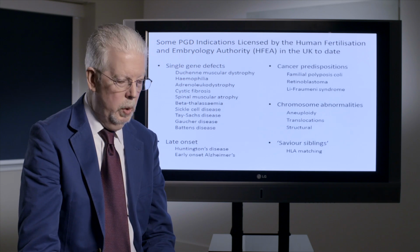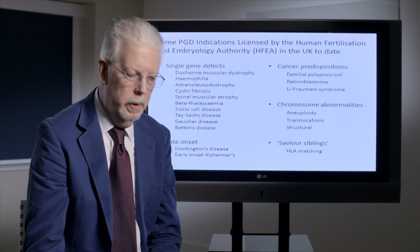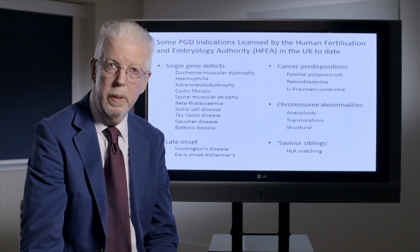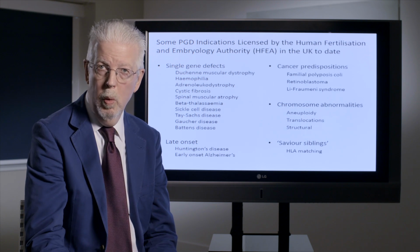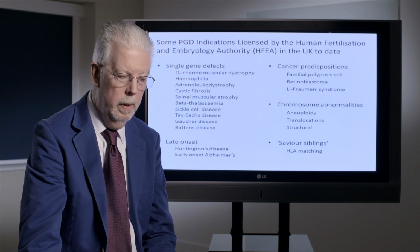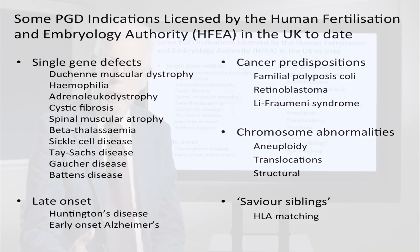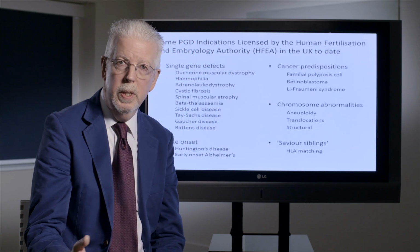In the UK, this has quickly moved on to considering other conditions than serious childhood conditions. These include late onset conditions like Huntington's predominantly, and even cancer predispositions, BRCA1 predisposing to breast cancer. But the first one to be done was in fact achieved in 1998, and that was colon cancer, familial polyposis coli.